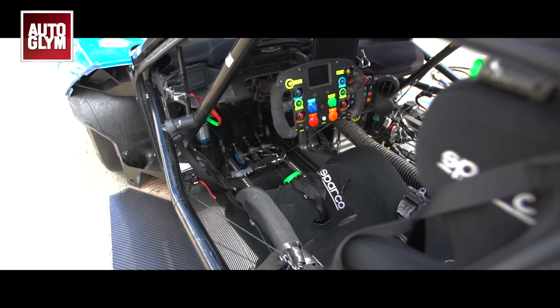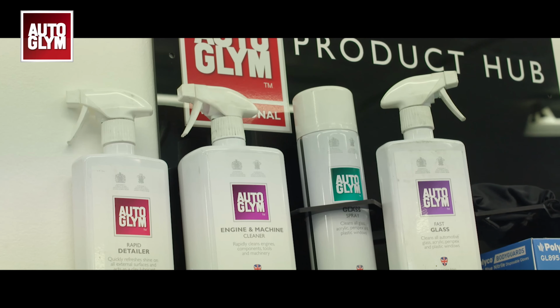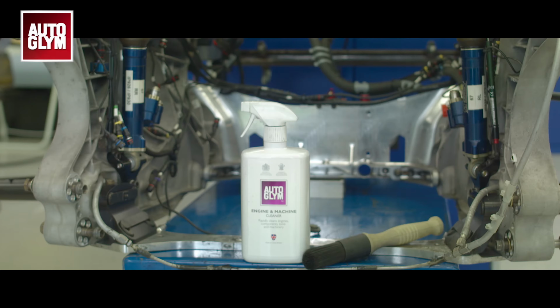The cars we're now very familiar with, and we're kind of into a routine with what we do with them. We know what we take to a regular race, but planning for 5 races where there's no availability to pop back to the workshop or pop back to the truck, you have to have the equipment with you. So this is a big, big task.